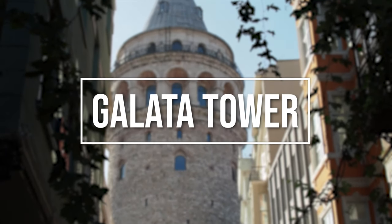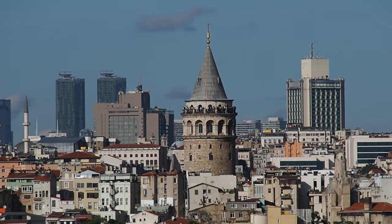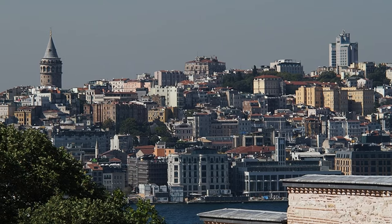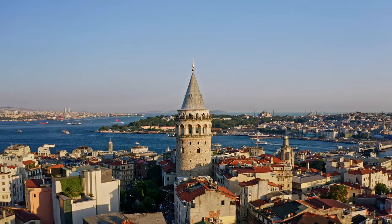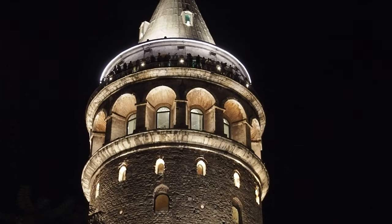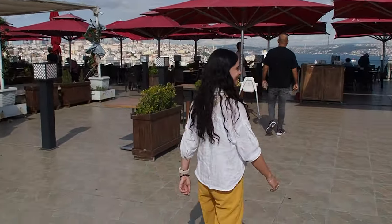Very close to Istiklal Street is the Galata Tower, a huge watchtower turned museum that can be seen from almost anywhere in Istanbul. You can go up for some amazing panoramic views of the city, especially during sunset or at night, although it's a little expensive, and if you're on a budget, we have a great alternative we'll share later in this video.